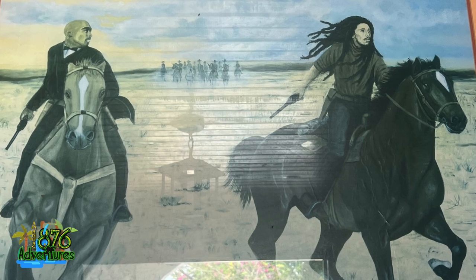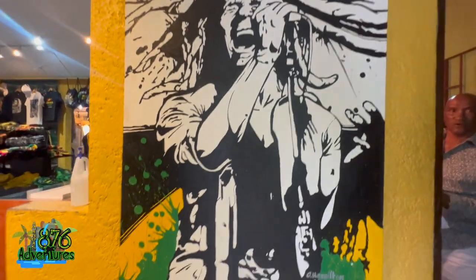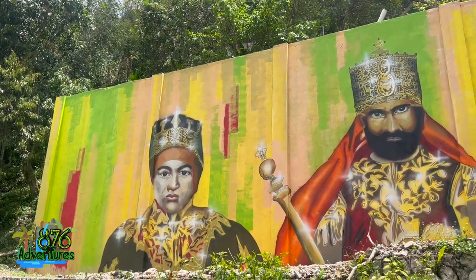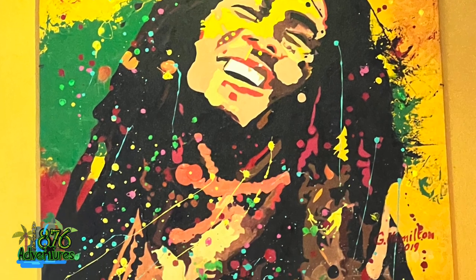This is Bob Marley and Tupac on a horse. And maybe that's how they are in heaven. Again, I'm showing you the rest of the artwork. And there's way more to this tour. I'm not going to give you guys all of it, because you just have to go there and see it for yourself. But yes, definitely want to put it on the list.